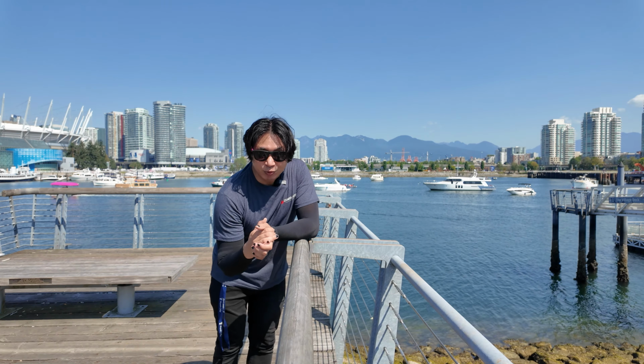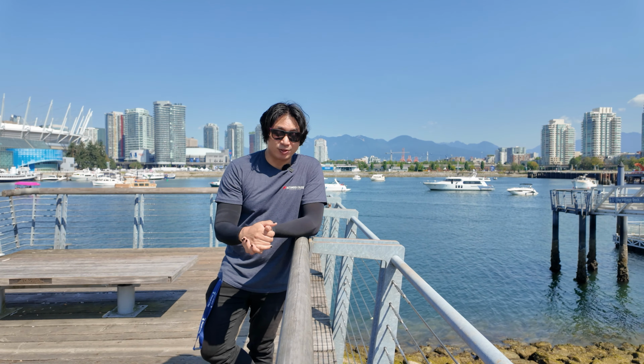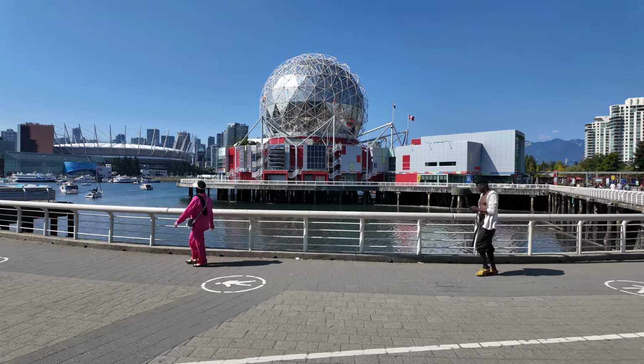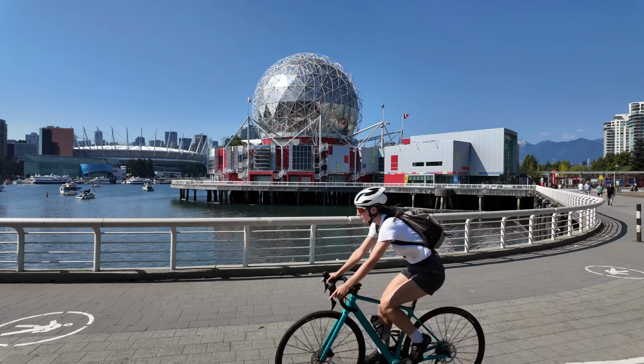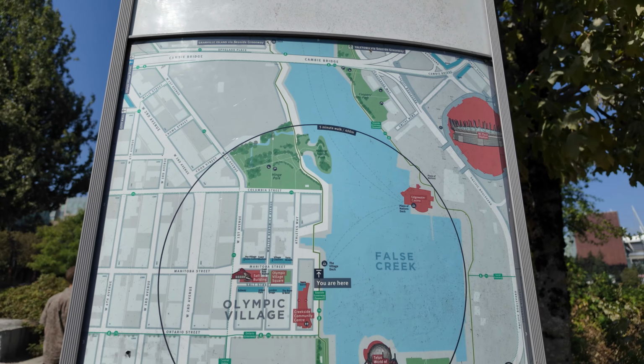Also, just a bonus tip: while starting at Stanley Park is the classic route for the Seawall, if you want a more chill and relaxing route, I highly recommend checking out the Main Street Science World Station starting path. It's only about 5 kilometers and there's nearby MOBI bike rentals for more of a relaxing, take-your-time kind of route.